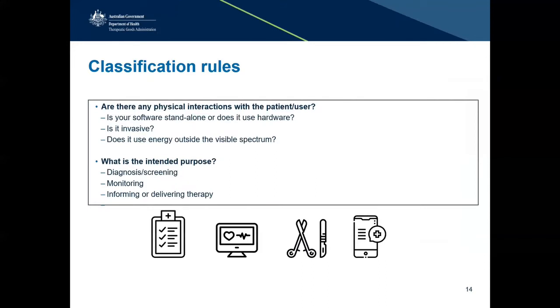So the other thing we did as part of the reforms was introduce a number of classification rules specifically to cover software and programmed medical devices, because some of those principles that Xin-Lin spoke about in terms of invasiveness and how long a product's going to be used for and things like that didn't really adequately cover some of the risks to do with software products in terms of the information they provide to users. So I'll just give a brief overview of classification rules and how they apply to software and programmed products.